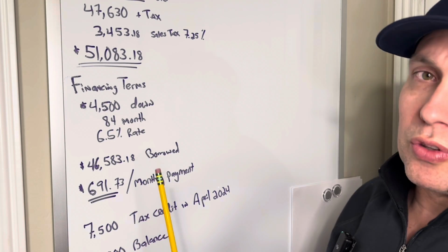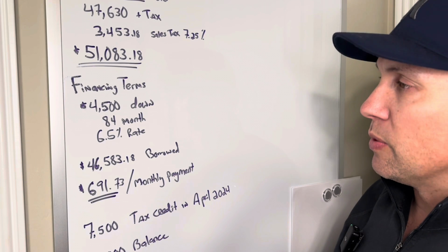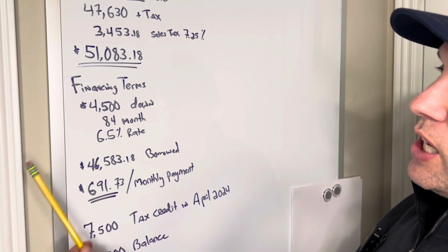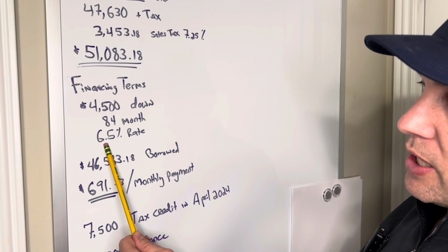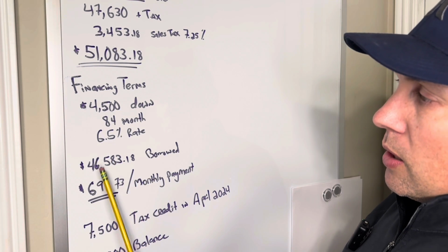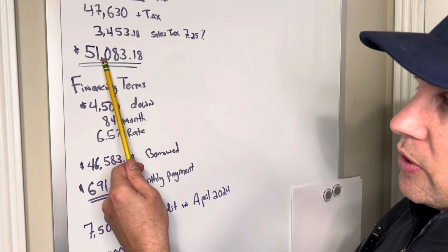So if you go through Tesla financing, which is pretty simple to get qualified for, you have a very easy process. They require at least $4,500 down. So let's just say you do that. $4,500 down, 84 months, 6.5% interest rate. Yours could be a little higher or lower, but that's just an example. And that would mean $4,500 off of the $51,883.